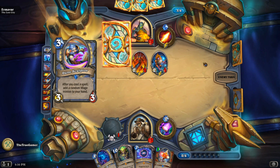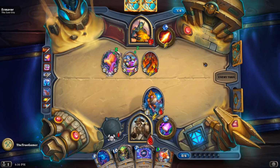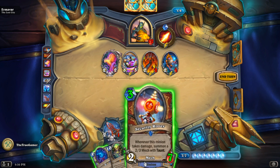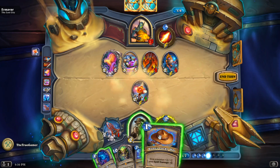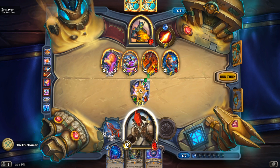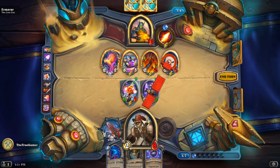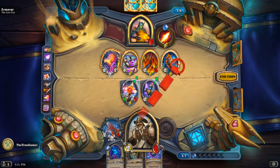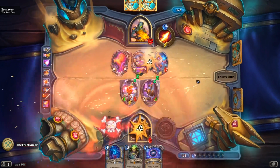The sands of her sculpting! Okay. Give me something good. I need a target. I need a target. Something I can kill. Okay. See what happens.